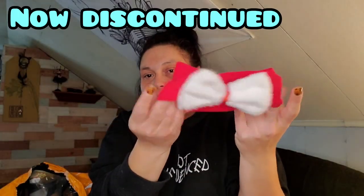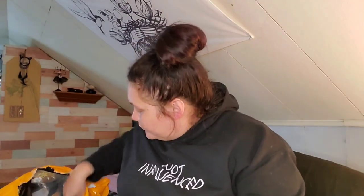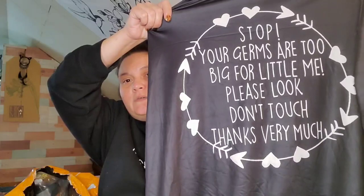I got these super cute Christmas bows for Zamora. Comes with two. So the first is this one, and this is so soft. It's so soft. So there's that one. It's thicker. And then there's this one that's thin like those other bands were, with the same kind of bow. Super fluffy and soft. I got this car seat cover for Zamora because she didn't have one. And it just says, "Stop. Your germs are too big for little me. Please look, don't touch. Thanks very much." Thought that was cute.